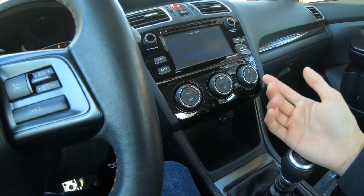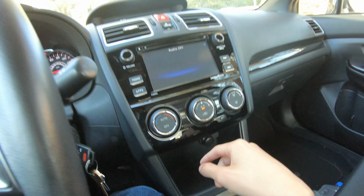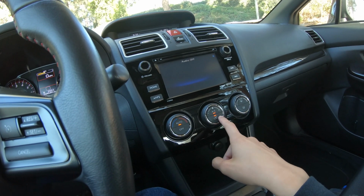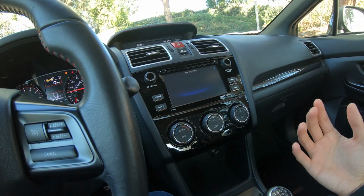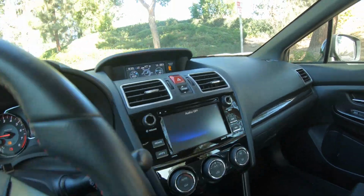AC, the only thing I figured out is that I usually would only click AC like this, and it would take a long time to cool down. But then I'm so dumb. If you press automatic, it does the recirculation, so it cools the same air in the cabin to make it much cooler, instead of always trying to cool the ambient air outside, which is awesome.